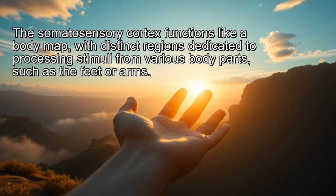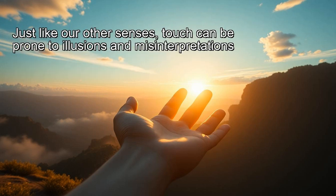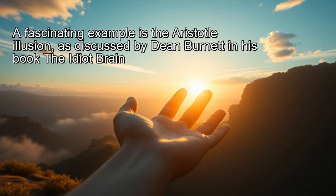The somatosensory cortex functions like a body map, with distinct regions dedicated to processing stimuli from various body parts, such as the feet or arms. Just like our other senses, touch can be prone to illusions and misinterpretations. A fascinating example is the Aristotle illusion, as discussed by Dean Burnett in his book The Idiot Brain.